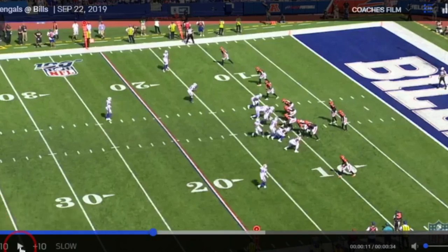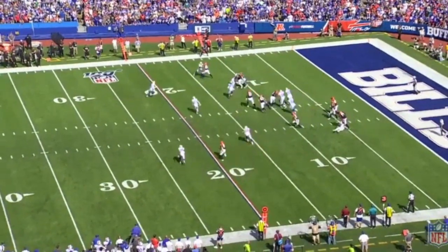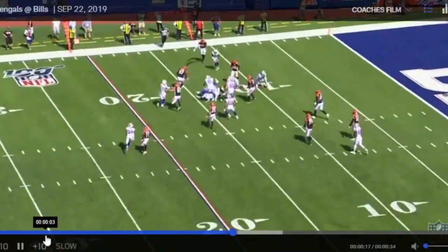Number one, Buffalo does a great job of pursuing it. Tremaine Edmunds comes in. They're getting great pursuit downfield. This ball goes to Alden Tate, which is not who I would throw this to in this situation. All right, this is a third and long screen.